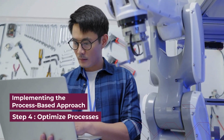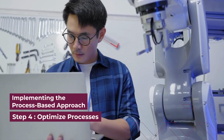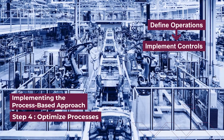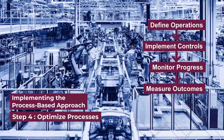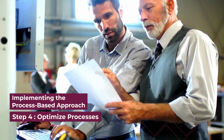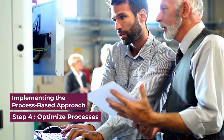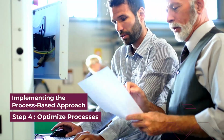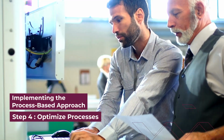Creating easy and efficient workflows is essential for facilitating how individuals interact within various processes. It's important to define operations, implement controls, monitor progress, and measure outcomes. Documenting procedures should come after the processes are optimized. Including process diagrams in the procedure documents aligns well with ISO standards, as these visual aids enhance clarity and understanding. Additionally, ensuring that everyone is aware of their responsibilities and available resources will facilitate a smooth implementation and promote overall process optimization.